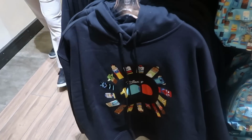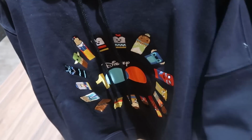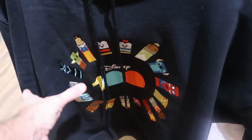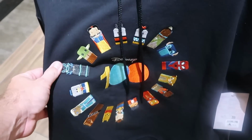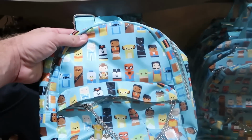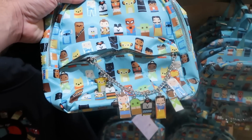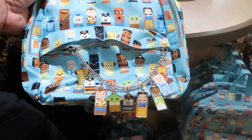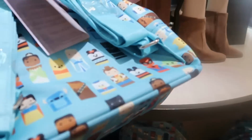So some new Disney 100 merchandise. They actually have this hoodie. This is really nice. All of the Disney characters are embroidered on there. $64.99 for that. And then over here is actually a brand new backpack that they have. I like what they did with all the Disney characters though. This looks really good. And you get a little zipper pull there with a lot of charms on there with all of the characters.